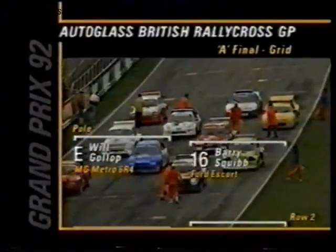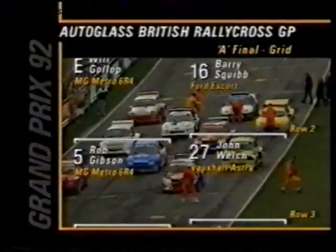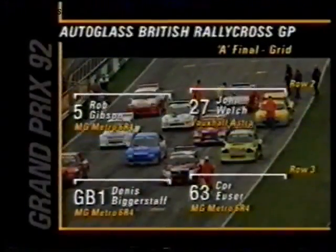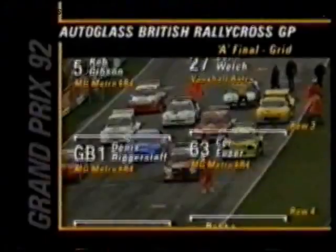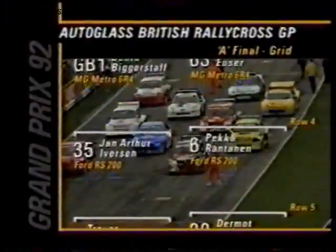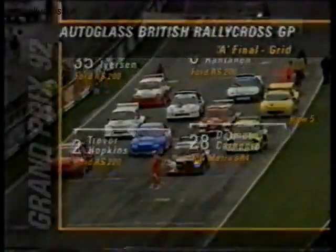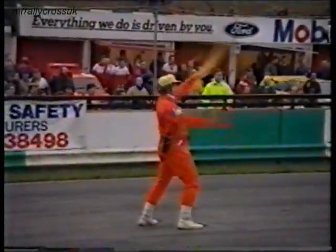Third best after the qualifying heats was John Welch in his Astra, sharing that second row with Rob Gibson. Third row, Cor Oyser coming over from sports car racing in Holland to impress mightily in his Metro, sharing that third row with British champion Dennis Biggerstaff. They're ahead of Pekka Rantanen, Jan Iversen and Dubliner Dermot Carnegie as they line up to wait for the reds to change to green. Trevor Hopkins on the back of the grid, having won that B final.